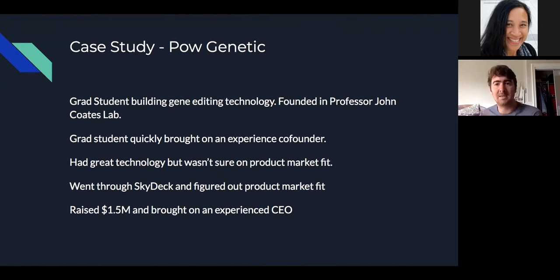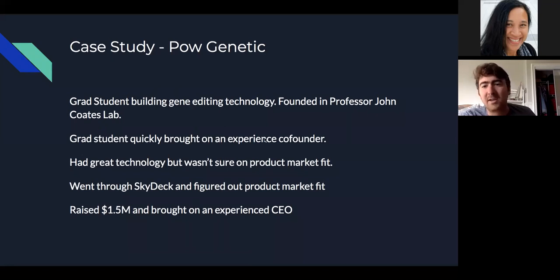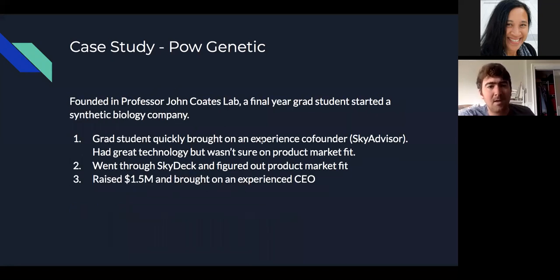Now they're looking to be more of an operator for a lot of these synthetic biology companies, running the experiments and the culture for them. And they raised $1.5 million after our program and brought on a very experienced CEO. Very excited to see what this company will do.